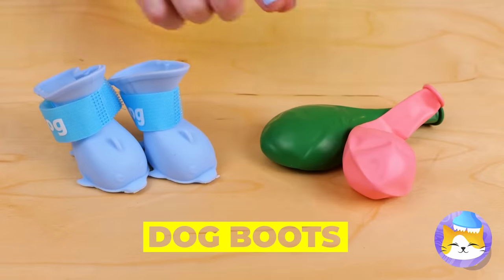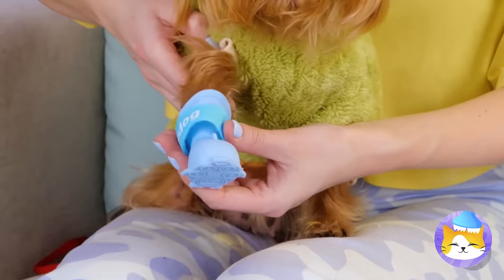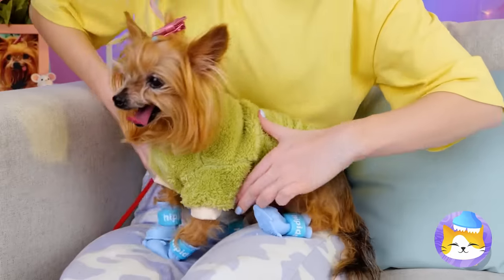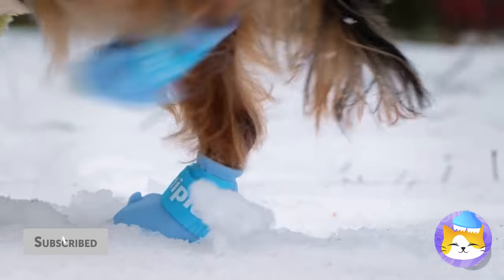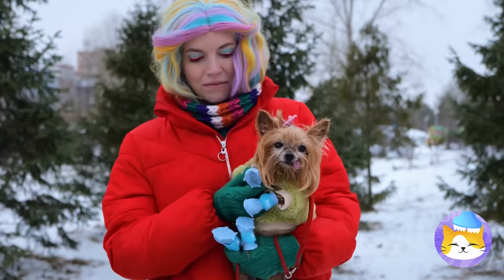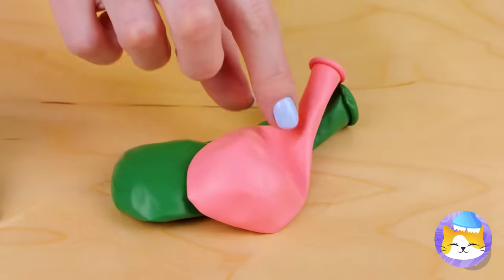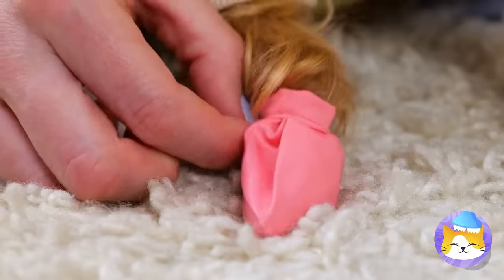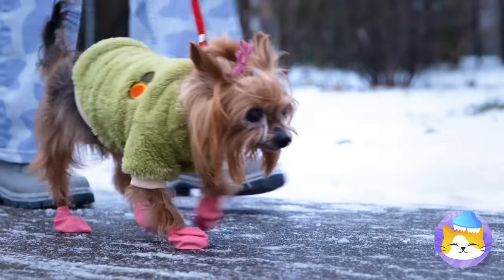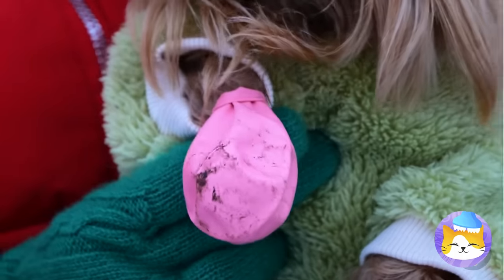Oh, look. There's a pair of little dog boots and balloons. Good. They look like a perfect fit. Perfect for a winter workout. Keeps those little paws mess-free and looks cute while doing it. Let's try the other one. Cut off the rim of a balloon and add it on. And look, after a walk, the balloon shoes are just as durable.